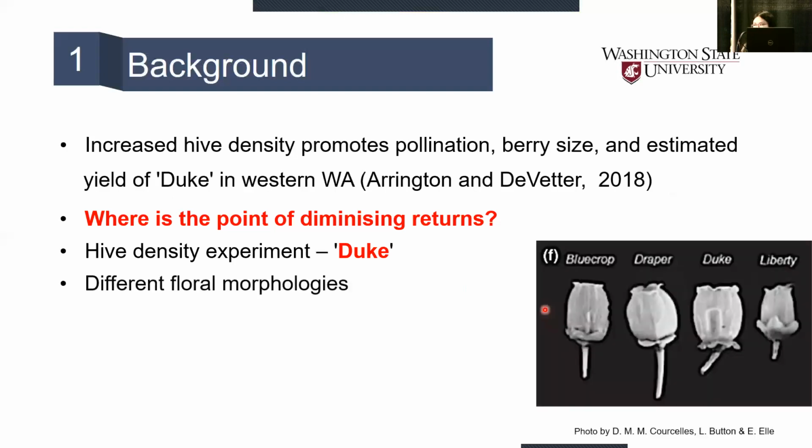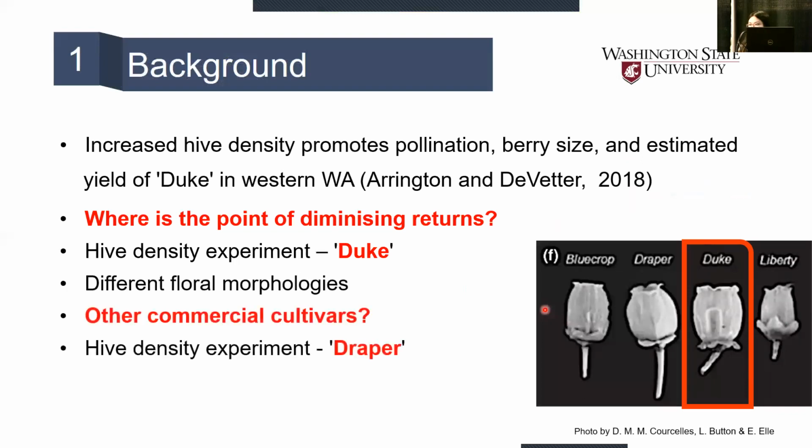These years, there are many other commercially important cultivars in the market, like Draper and Liberty. Please look at this photo. Pay attention to Duke. It has the widest corolla throat, and it has a wide corolla tube. So pollination of Duke should be easier than other cultivars. So does higher hive density also play a role in other cultivars? I chose another cultivar, Draper, to test the hive density.